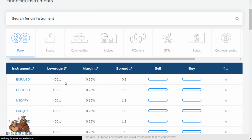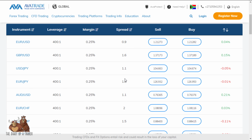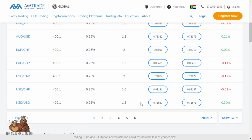And so with Forex, leverage 400 to 1. So margin of 0.25%. The spread on the euro is 0.9. 1.1 on dollar yen. 1.1 on Aussie dollar. Euro Swiss is 2. Not bad. Maybe not the best spreads available, but not bad.